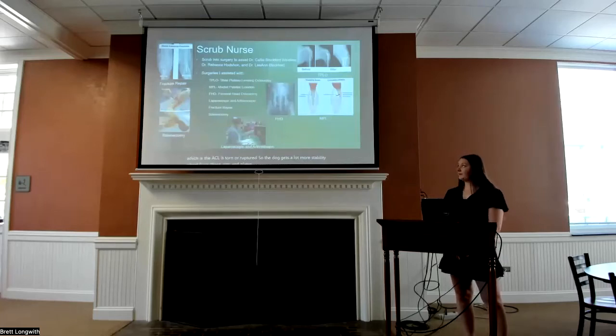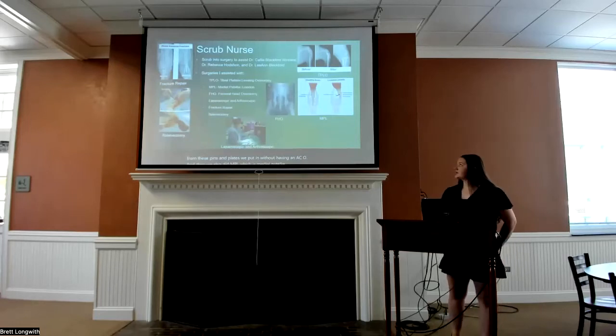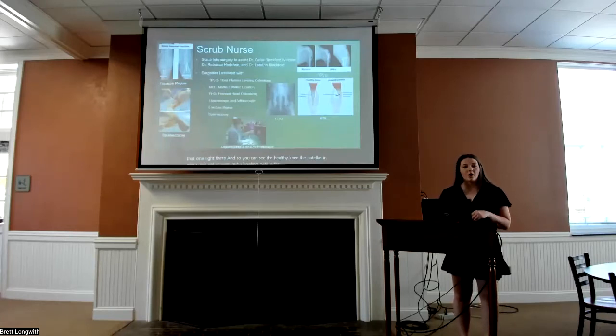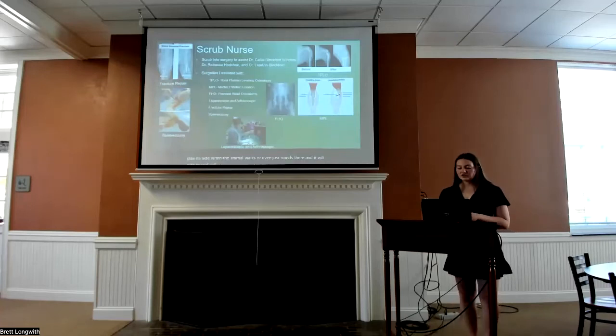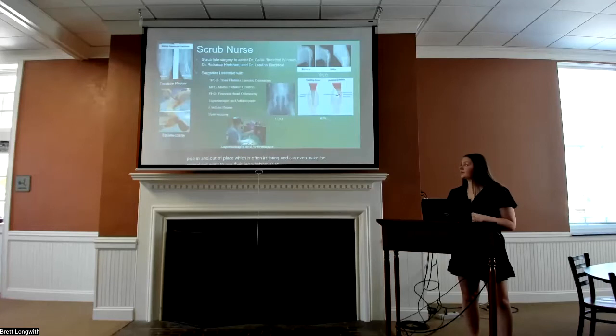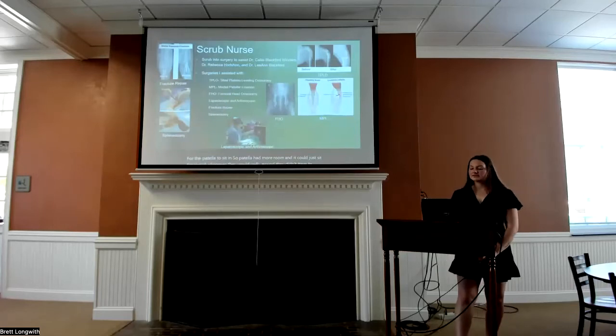And then we also did MPO, which is medial patellar luxation, which is that one right there. And so you can see the healthy knee, the patella is in place and not moving, but with a luxating patella, the patella moves from side to side when the animal walks or even just stands there, and it will pop in and out of place, which is often irritating and can even make the animal not want to use their leg whatsoever. So we'd go in and we would deepen the groove for the patella to sit in. So the patella had more room and it could just sit there, and whenever they walk around, they didn't have to worry about it popping in and out of place.